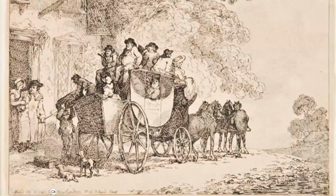And so my interest in coaching grew, and I started to learn about it. This is an early stage coach. Early stage coaches weren't very well looked after, and things dropped off, like the odd wheel. You were advised to make a will before travelling on one. The basket at the back was intended for parcels, but passengers used to ride in it too. All in all, it was a pretty rough journey. And they say that you never saw a sober coachman before 1790, and you never saw a drunk one afterwards.